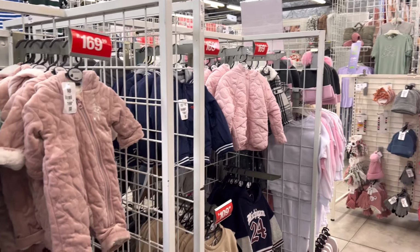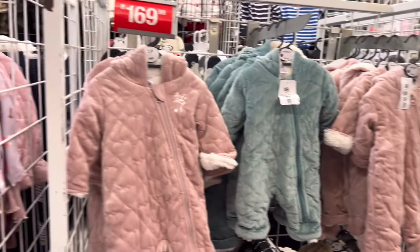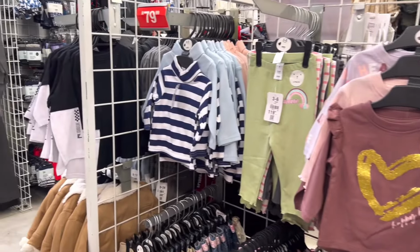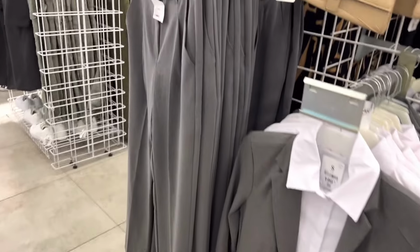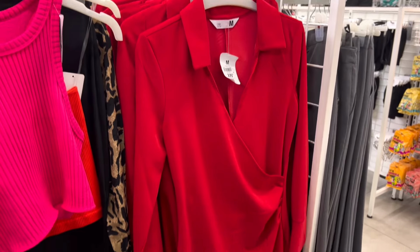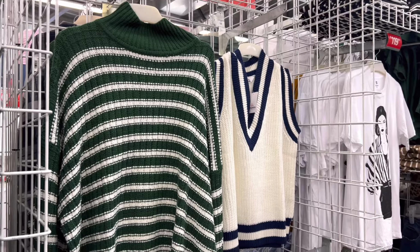They've also got Mr. Price, but their prices are not really down. I'm guessing it's because it's Mr. Price. You can get up to 20% discount, but it's not much of a difference. I'm not sure, but the difference there is not a huge difference.